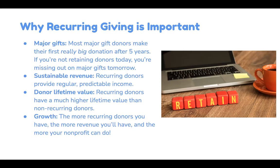And recurring donors have a much higher lifetime value, meaning that they give more over the time they spend as donors at your nonprofit. So you're getting more bang for your buck, basically, with recurring donors in terms of the amount of money that you spend keeping them and the amount of time you invest in building relationships with these donors.